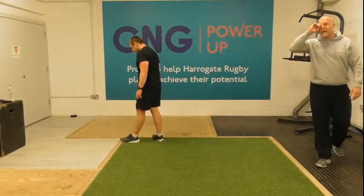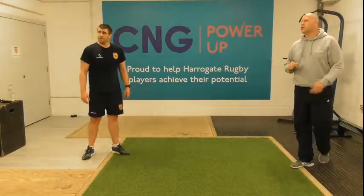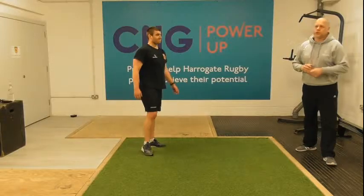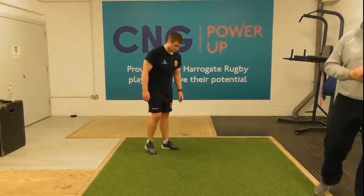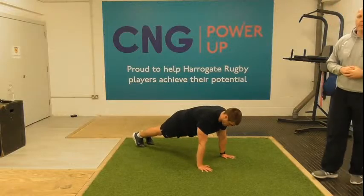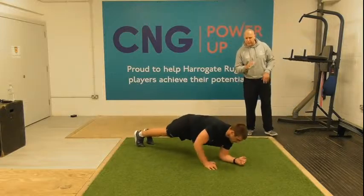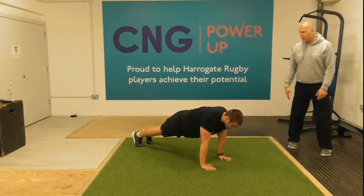Okay, we've still got plenty of rest left. We'll just take you through the next exercises so you're familiar with them. So our strength exercise will be a down up plank, and then our power variant will be an oblique sit up. So press up position or plank position, down to our elbows, back to our hands.